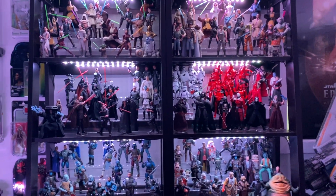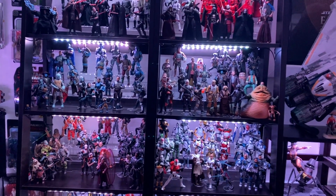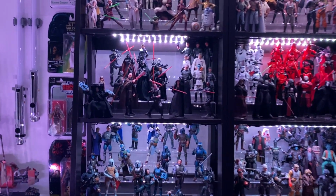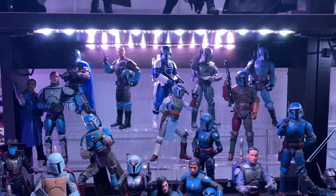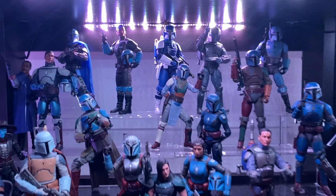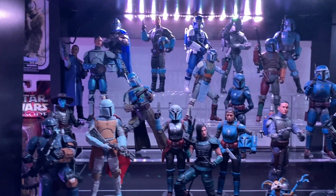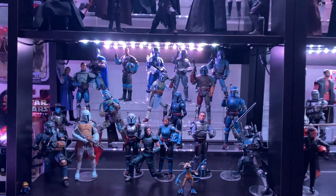Everybody knows I've really slowed down on Black Series figures, mainly just getting the ones that I absolutely must have for my display. But a couple things I did add on my blue Mando shelf. On the top row, I actually added the holiday Mando in the top middle there. Because again, kind of goofy, I know the holiday line is kind of whatever, but I think it's cool and it matches the color scheme, and it's a Mando, so added him up there. I think it looks great.